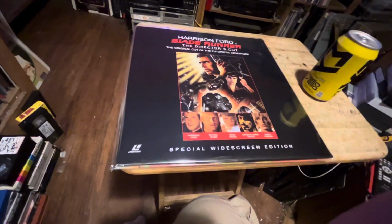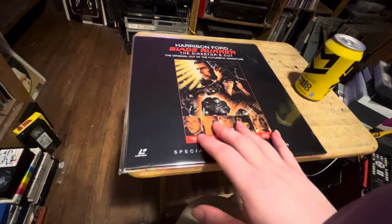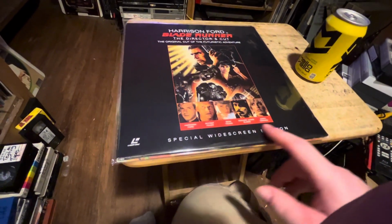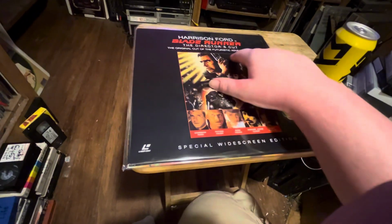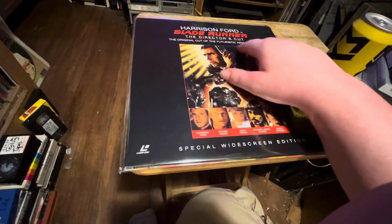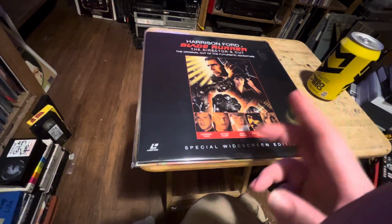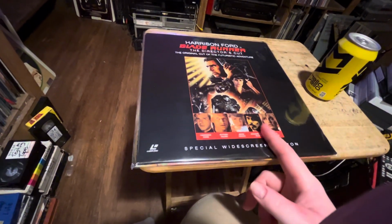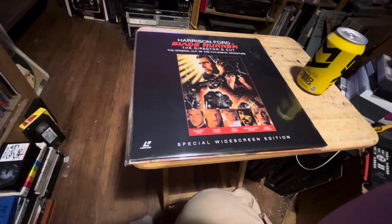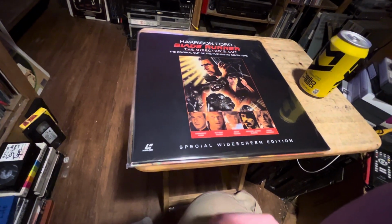Blade Runner. This is the director's cut. Not only is it the special widescreen edition director's cut, the original cut of the futuristic adventure. This is on CAV, so it's a 2-disc set. It's recorded in standard play, which is CAV. There were two different ones, CAV and CLV.